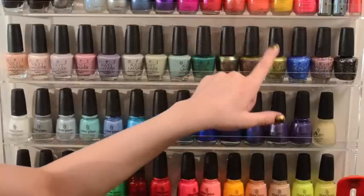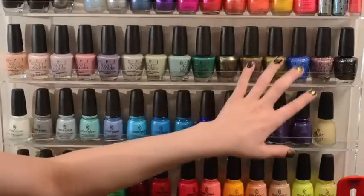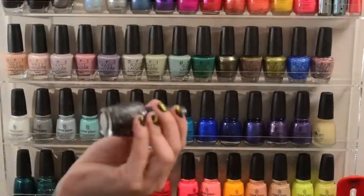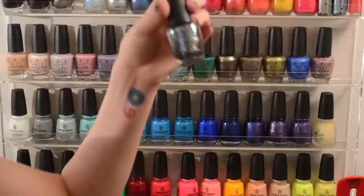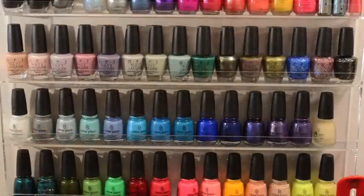I'm not too crazy about it. Simply Smashing, Last Friday Night, and Teenage Dream Glitter. And then this one is from the Nicki Minaj collection, and this is Metallic for Life. And then down here starts my China Glaze polishes.